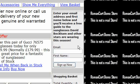Now, the crucial thing about this is, if you remember, years ago, people used to put things on their website saying, sign up to our monthly newsletter, right? Well, let's be absolutely frank about this. Who's going to go onto a sunglasses website and sign up to a monthly newsletter? Well, very few people. But who's going to want to know what David Beckham and other stars are wearing this season? That's just an example, by the way.